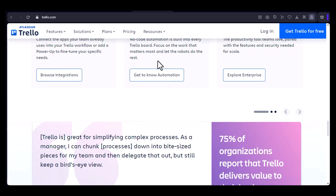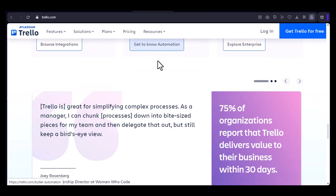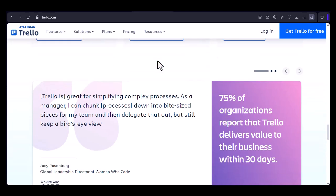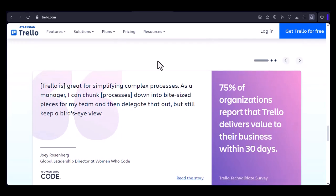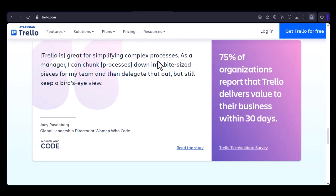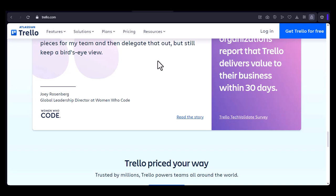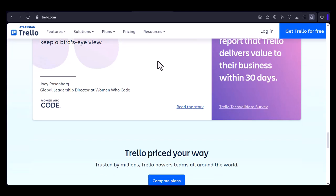Review third-party integrations. Regularly review the privacy policies of apps you integrate with Trello. Consider paid plans. If privacy is a top priority, explore Trello's paid plans, which offer additional features and potentially enhance security.